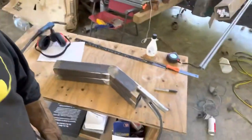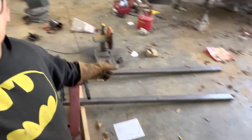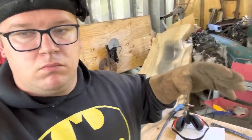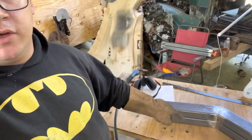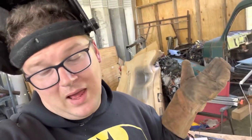All right, so we got our pieces cut, all of them. And what I'm gonna do is I'm just gonna tack these together, not all four pieces, just one and two and then one and two. I'm gonna leave the end caps off for right now, so I'm gonna just have two straight frame rails. I haven't decided on whether or not to go with the end caps on the front of the chassis or in the middle, if that makes sense. If I do it in the middle with the current length, it'll be a little bit wider than I'd like to go. And so probably not gonna do that, but I don't know. We'll see.